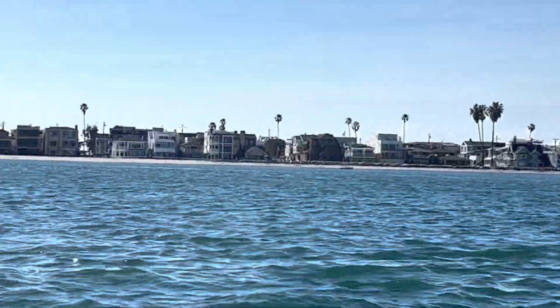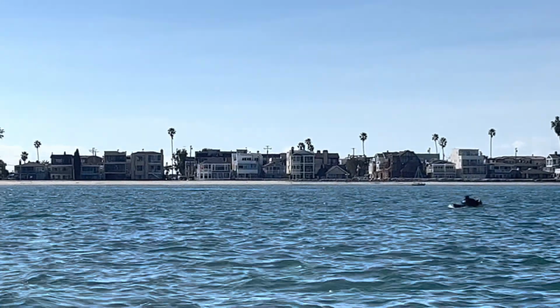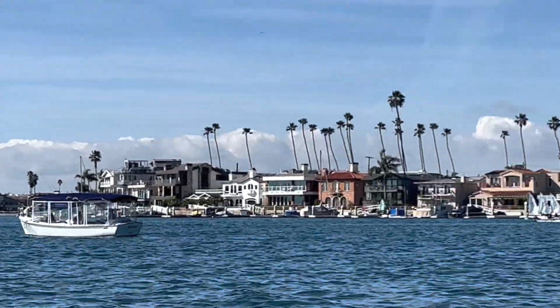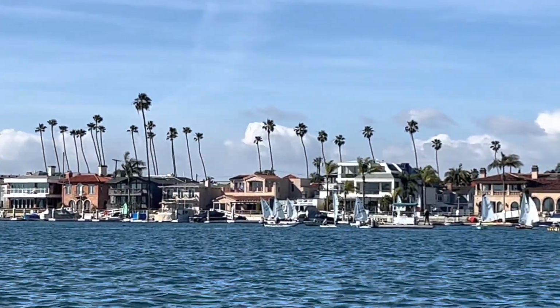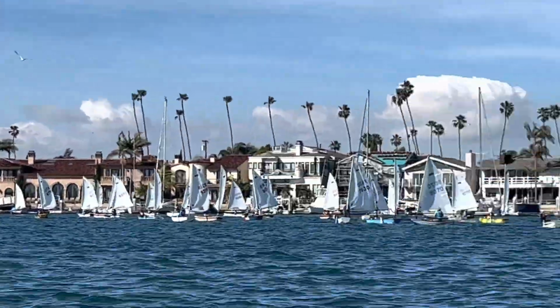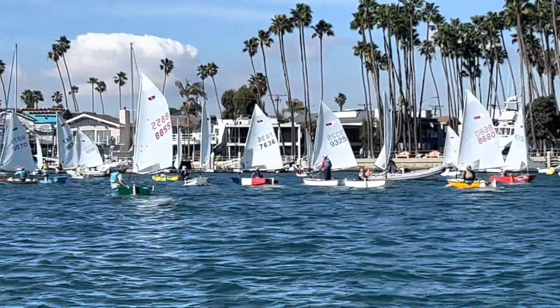There's a monster current line right in there. The current's doing something different on the other side of that line, and that line runs right by the committee boat, about 30 feet to leeward of the committee boat, or to the left of it. So something's happening with current. Anyway, let's have a good time.